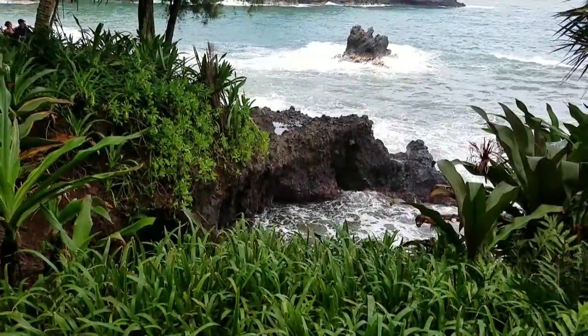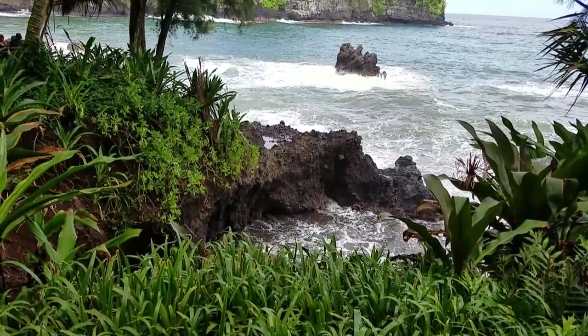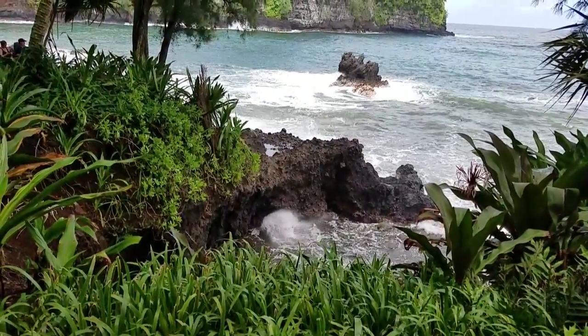It's right in front of you. That little deeper one? So that's a blowhole. The thing with water spouting out of it. You'll see it in a second there. Watch. Probably here after this. There you go. Yeah. See?